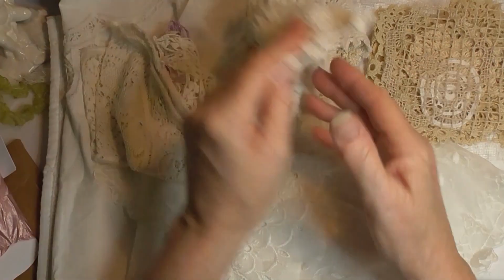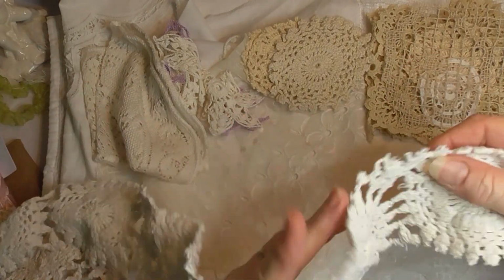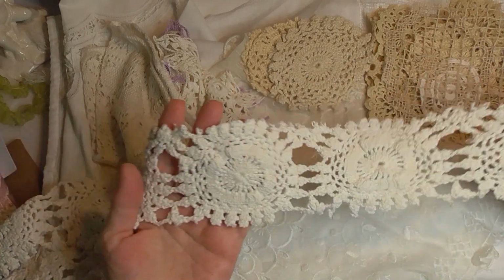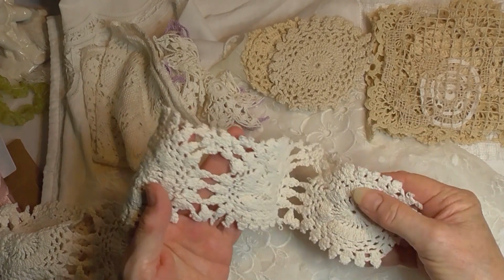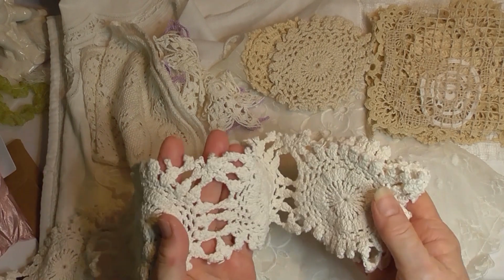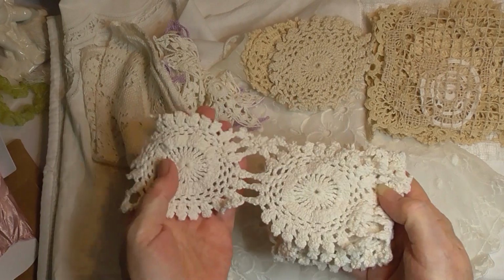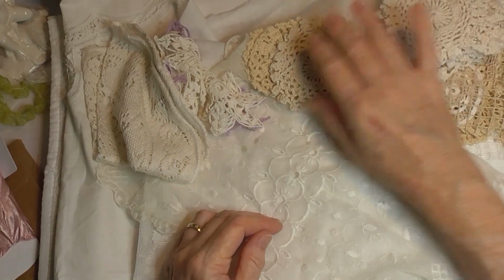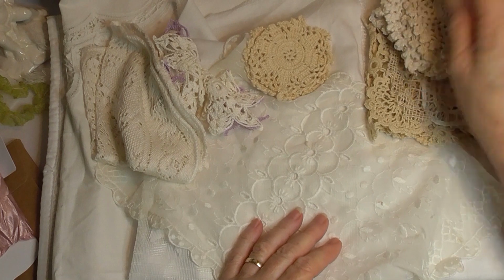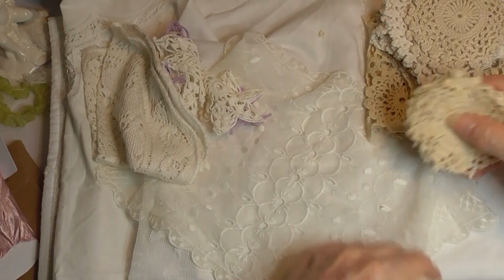Beautiful. And then, oh wow, a whole strip of doily medallions. See that? Oh, that's wonderful. Thank you so much. Just thinking of something. That's just beautiful. Thank you, Gail. Just got an idea, that's all. And then we have 2 more of these doilies. Lovely. And then another 2 of these. I think they're like those ones down there, aren't they? So we've got 4 of those.